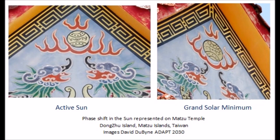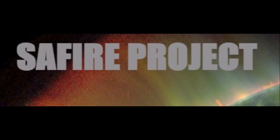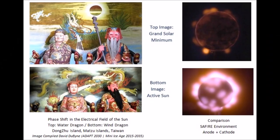Enter the SAFIRE project. In these temples, I was shocked after I saw the SAFIRE's images here. Temple left, Matsu Temple, this is the cloud dragon. They actually talk about a phase shift in the sun where the color of the sun changes, dimmer, ushering in more clouds. That's why the water is pouring out of the mouth of the dragon. I'll zoom in a bit so you can see what happens with the sun. But in the bottom, we have the wind dragon, the Fonglong, which is high solar activity, high society, a lot of agricultural development, art, literature. But when you look at what happens in the SAFIRE environment in their chamber, they can replicate the exact same things that are shown in these temples.